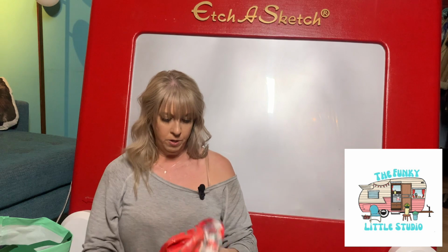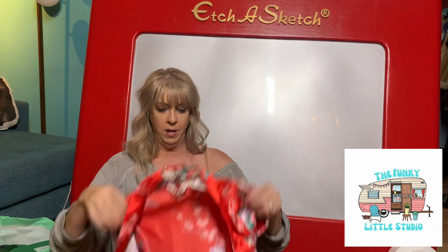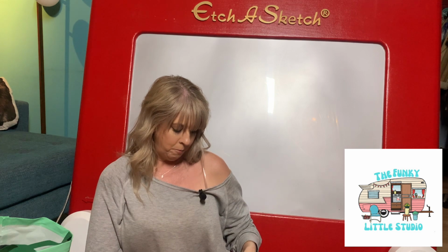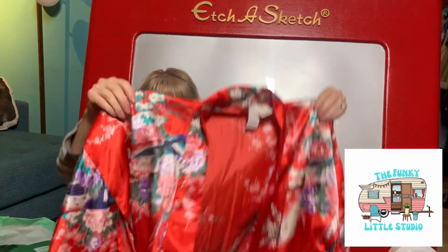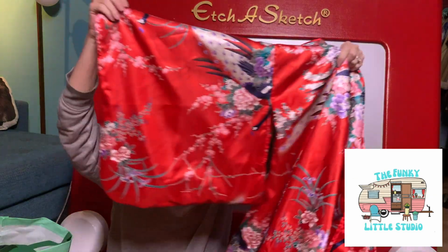Okay, here's a piece. I always look at the nightgowns and things, and of course, I saw this. This is not silk. I did pay $8.99 for this. It is made in Japan, and it's 100% polyester. But it's a beautiful kimono. So here's the sleeves.